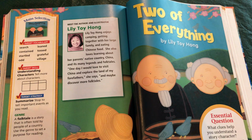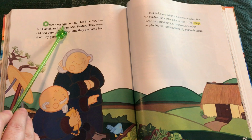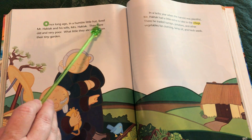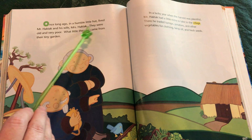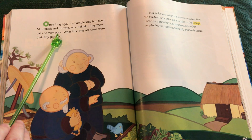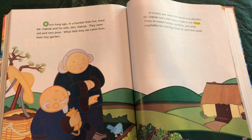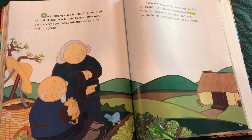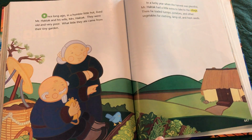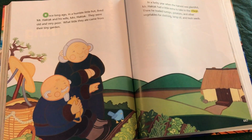Let's read Two of Everything by Lily Toy Hong. Once, long ago, in a humble little hut, lived Mr. Hacktack and his wife, Mrs. Hacktack. They were old and very poor. What little they ate came from their tiny garden. Can you see their tiny garden where they have to work hard to grow lettuce and turnips and potatoes and other vegetables? And here's their humble hut where they live.